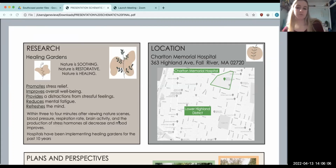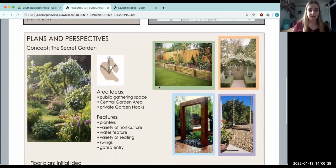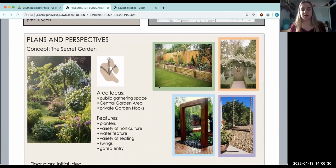Right. So we both did research. She did a lot more research, so our idea was a healing garden, and the location is at Charlton Memorial Hospital in Fall River. It's located in the Lower Highland District area, and our concept was based on the secret garden, somewhere patients wouldn't really know existed, only the staff would. So it's kind of like their secret place just to go and relax and connect with nature.